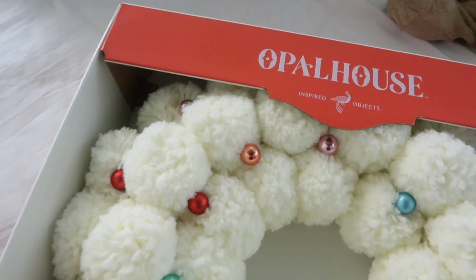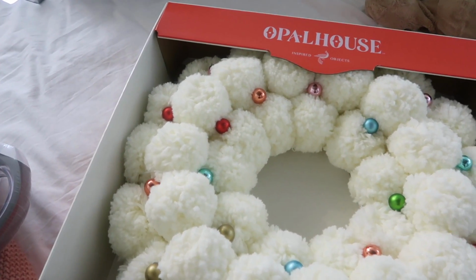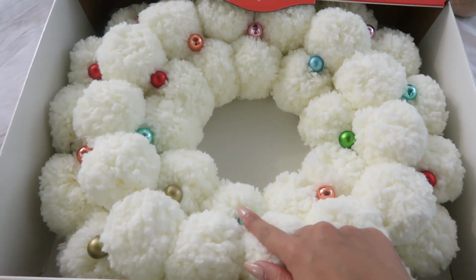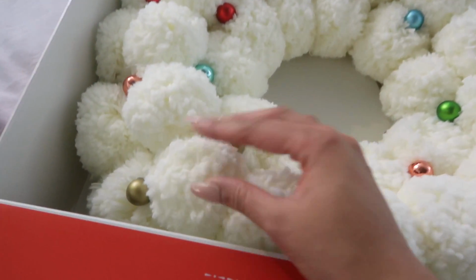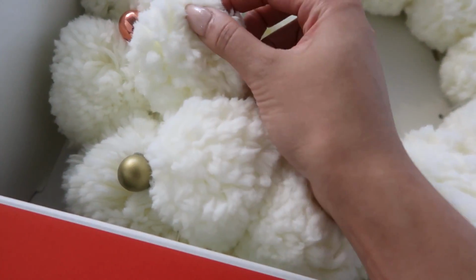And then the last thing I got, oh my gosh, I was definitely a sucker for the Opal House Christmas collection. They had a bunch of cool stuff out, as you guys saw when I was shopping in Target. Now, my theme really isn't like a multicolor thing, but what I liked about it was it did have pink in it, so I thought that would still tie in the theme, and it is mostly white. But look at how cool this texture is. It's like a pom-pom design. It's made out of like yarn.